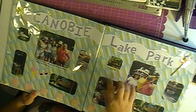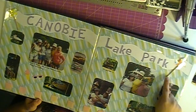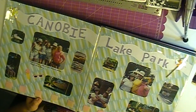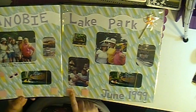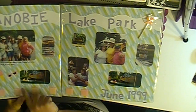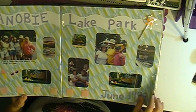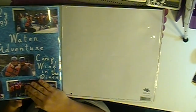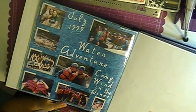You can see I cut the photos teeny tiny just so you could see the picture. I used my wave trimmer again, a couple of pinwheel embellishments, some stickers, and some epoxy. If you can see the epoxy stickers here, they are now completely discolored. Then this was a very, very busy layout here.